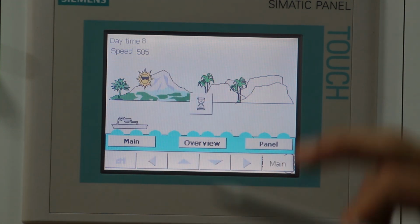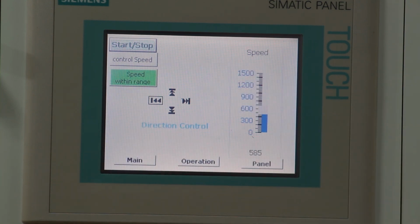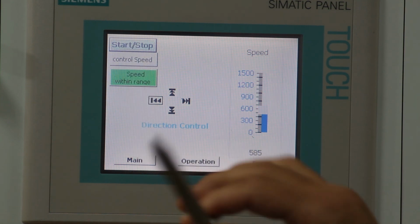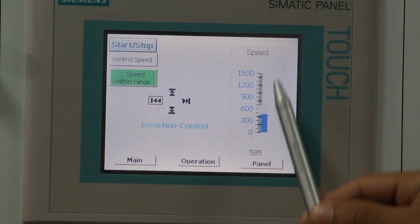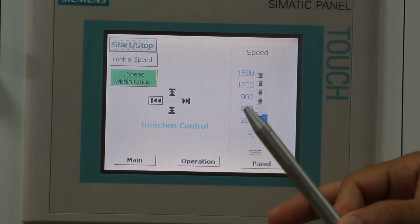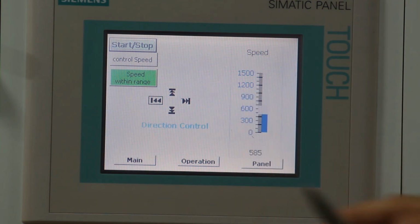Now coming to the operator panel, here it gives me the whole of the control of my system. This is the start stop button. I can stop my boat whenever I want. This is the speed. Whatever speed I desire, I can switch over to it and get it fixed.